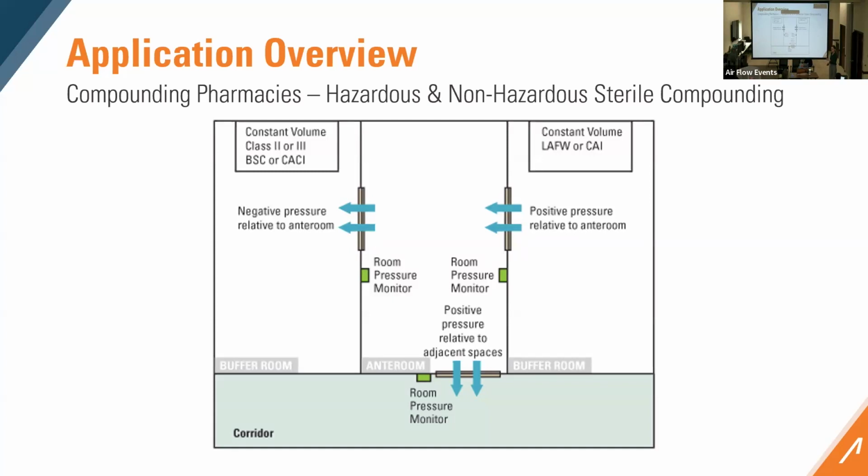So another thing that I noted there was a range. So typically in our healthcare applications, we have a minimum pressure requirement. In compounding pharmacies, we have a pressurization range, which makes it even more difficult to balance, because if it goes above the pressurization, it's still unacceptable. Versus in most applications, as long as you meet that minimum pressurization requirement, you're good to go. So it's just another layer of complexity to these very small, tightly sealed, high air change rate spaces. Any questions about compounding pharmacies before I move on?